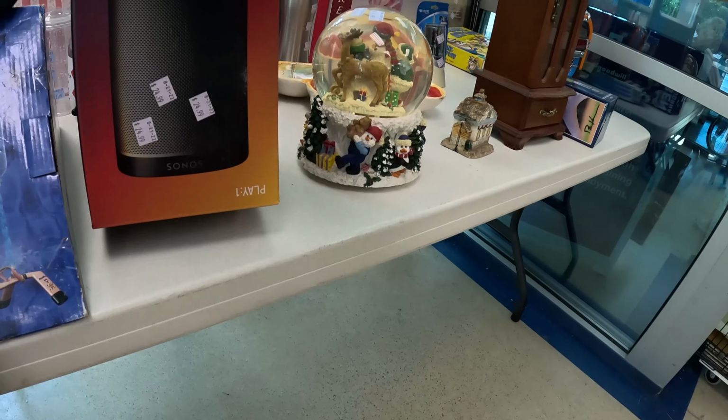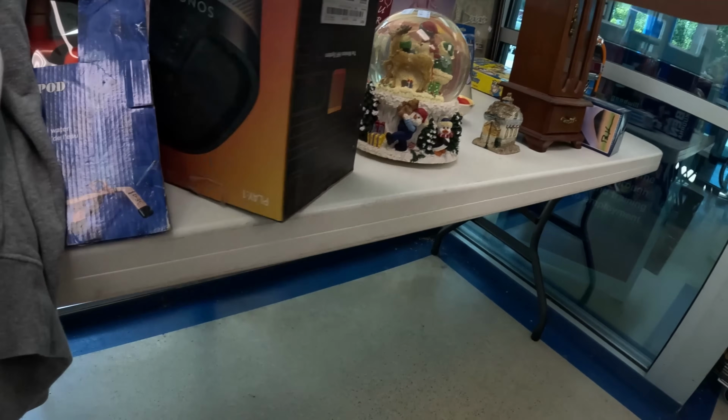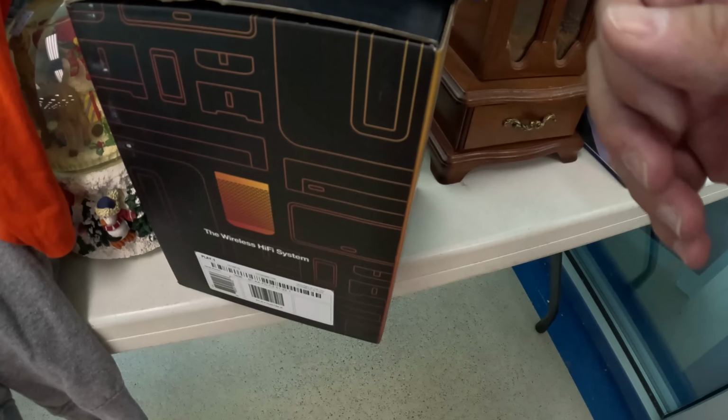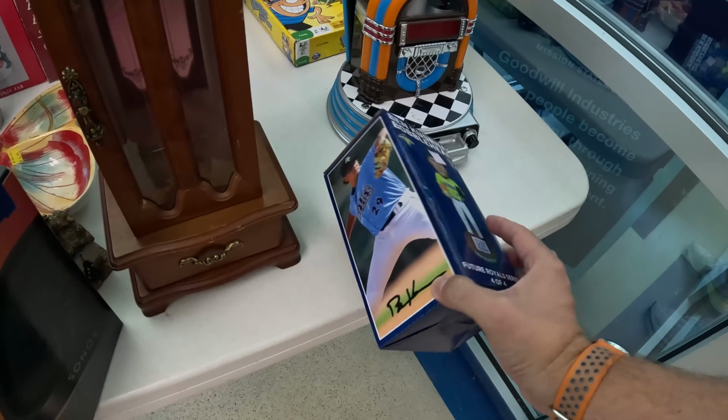Alright, so they really have a Sonos Play:1 in here for $24.99. It might actually be worth it. I'll look it up and let you know. Looking over the Sonos, I found another one of these. So yeah, we'll take it.